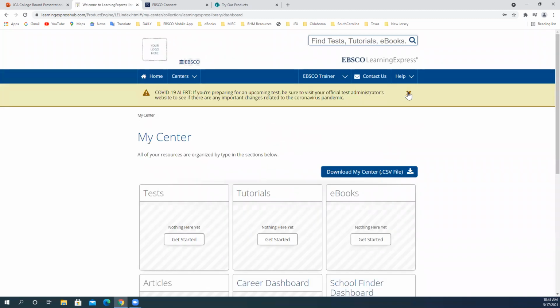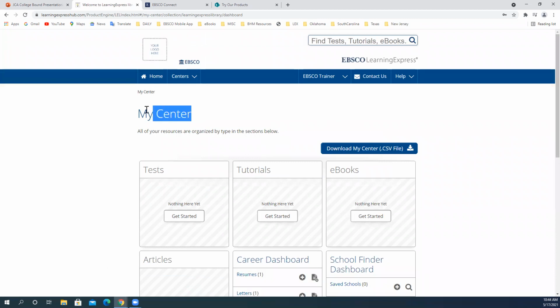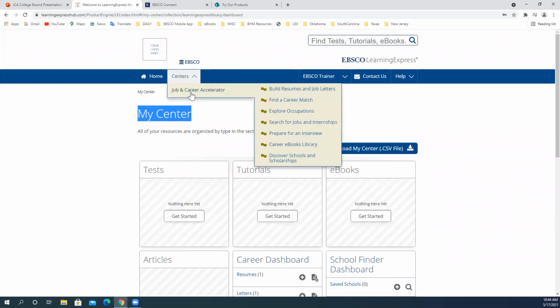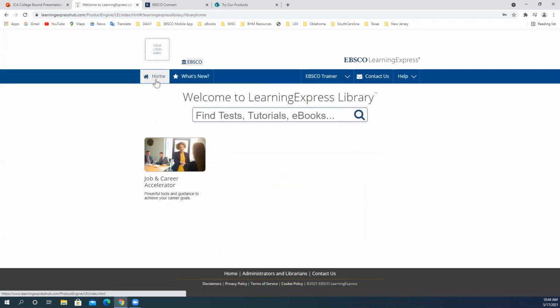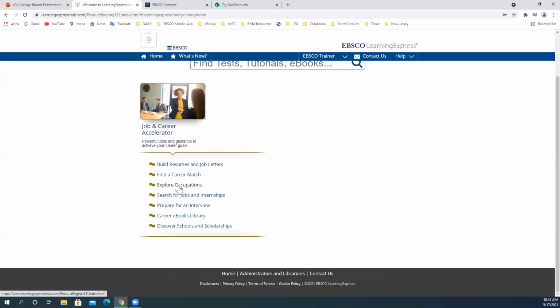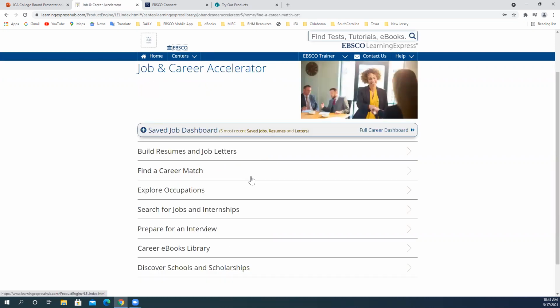Now, when you log in as a returning user, notice that it's going to bring you first to the My Center page. This is a repository of all of your saved work. To get back to the home page, you can click the home link here in the upper navigation on the left, or you can select a center like the Job and Career Accelerator Center we're accessing now from the Centers dropdown. So let me go back to the home link, and I'll start from scratch there. I'll click the Job and Career Accelerator Center, and then I'm going to access the Find a Career Match section. That's going to bring me back to that landing page where I was originally. I'll just go ahead and click Find a Career Match again.